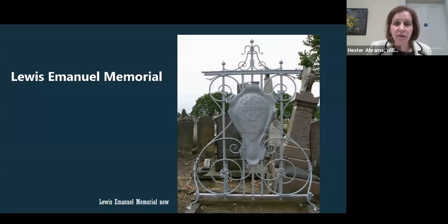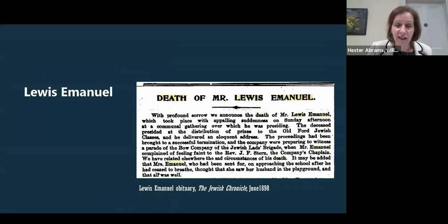It says, Emmanuel, a good Jew and a good Englishman, beloved by all who knew him, and that he was the secretary to the Board of Deputies for 45 years. He was a solicitor, and this is actually an extract from one of the extensive, long newspaper articles in the Jewish Chronicle, which was the community's weekly newspaper, in June 1898 when he died. And it was a slightly farcical, but actually also very tender description of what happened when he died.